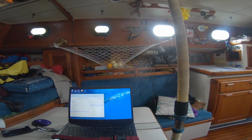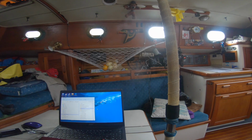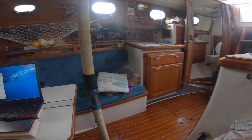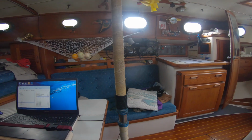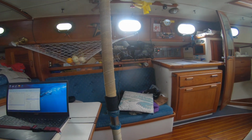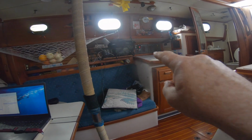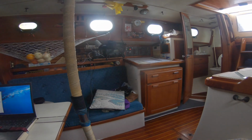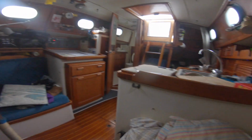So we're rocking and rolling here in 16 to 20 knots of wind. This is Command Central, where I sleep, and from here, by looking at that over there, I can monitor boat speed and our heading, make sure everything's okay, time of day. Over there I can see the battery voltages, so I know things are good. And then I get my lazy butt out of the bunk and go over here and do the log, etc.